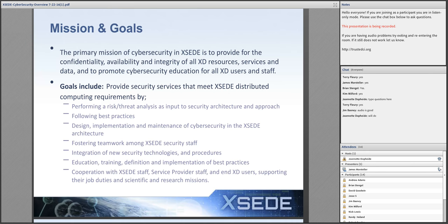So to start off, our mission and goals for the XSEDE security team is to support the confidentiality, availability, and integrity of all of the XSEDE resources, services, and data. Of course, in our field, it's open science. We encourage the open sharing of our research and our data, and sometimes that comes at the sacrifice of security. Some people think that security is not an issue, but in fact the integrity of your research data is very critical, and that's one of our primary objectives within the XSEDE security team.